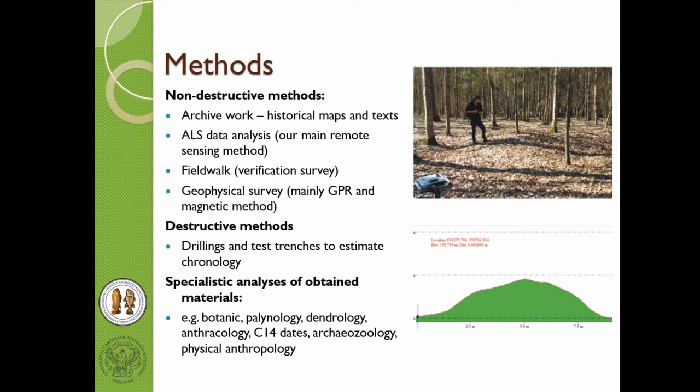Also some standard things, like verification of the features we spotted on the LiDAR data by field walk. Later, also a geophysical survey, and then we choose some proper sites to do some more destructive work, like test trenches and drillings.